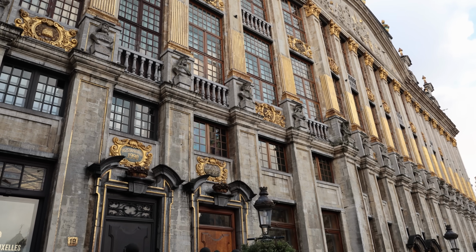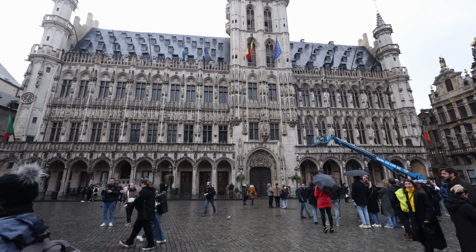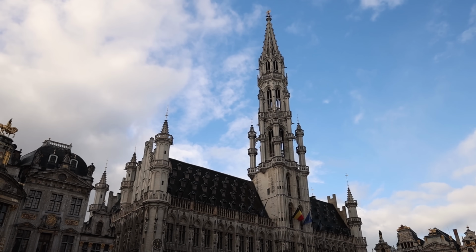Now it is very, very ornate. Most of the buildings in this square actually have gold on them. That's not fake gold, that's real gold over there. So you can see the wealth that was in this area. This building behind me is City Hall, and it looks like a church from a distance because it has a spire on it, but it's not a church. Beautiful building, and look how tall that spire is. So years ago, before modern society, this was the tallest building in Brussels.